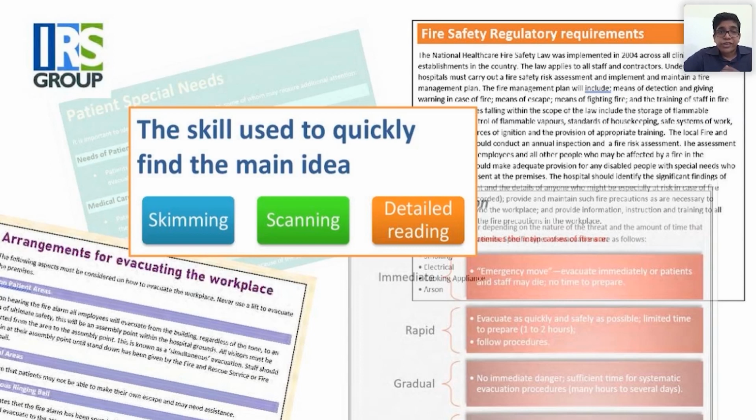Now, I want you to identify what is the skill which is used to quickly find the main idea of a text. Now, the poll starts now. You have to choose between skimming, scanning, and detailed reading. Please choose the poll option. All right. The poll will end in a bit.